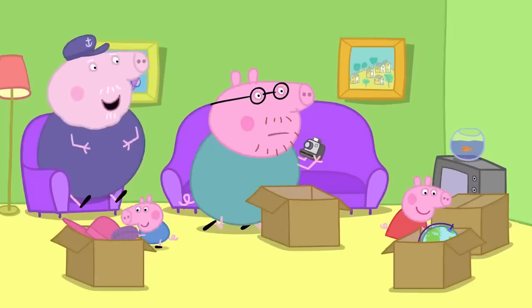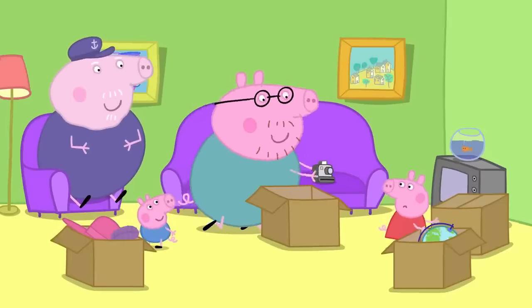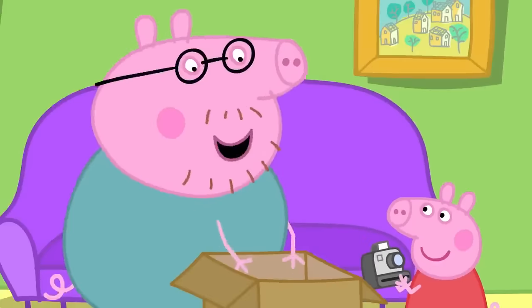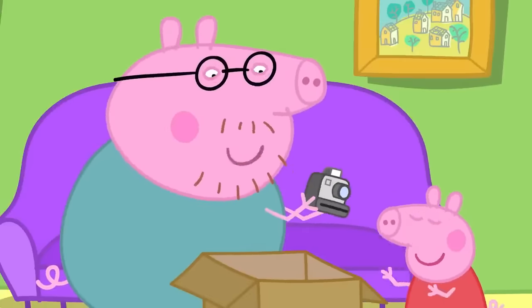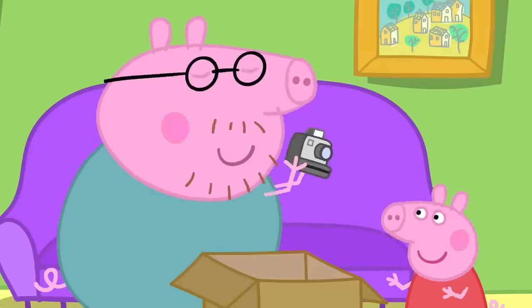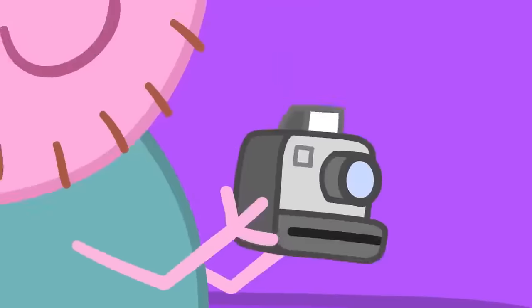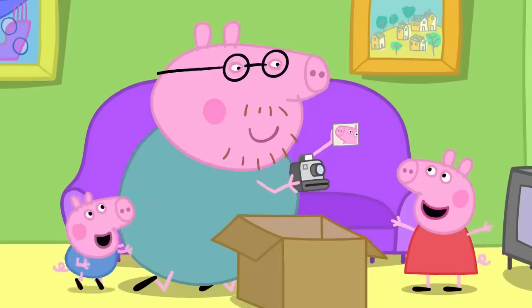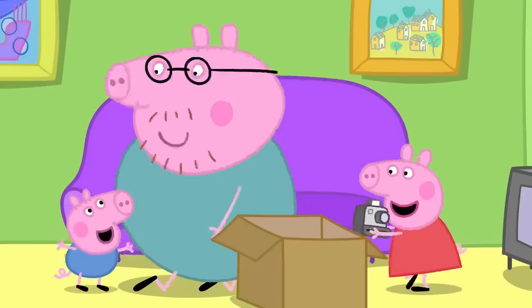Today, Peppa and George are helping Daddy Pig tidy some old boxes. What's this, Daddy? Ah, that's my trusty old camera, Peppa. You press the button to take a picture. Cheese. And it prints the photo out. Look, I can see it. Can I have a go, please?